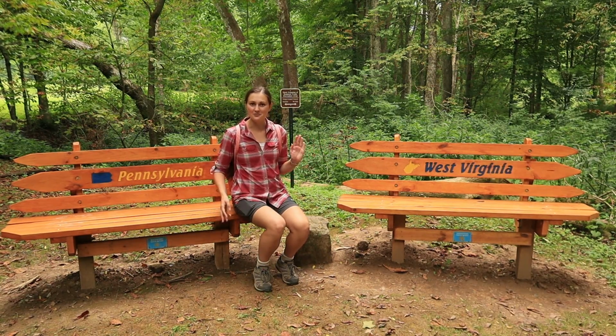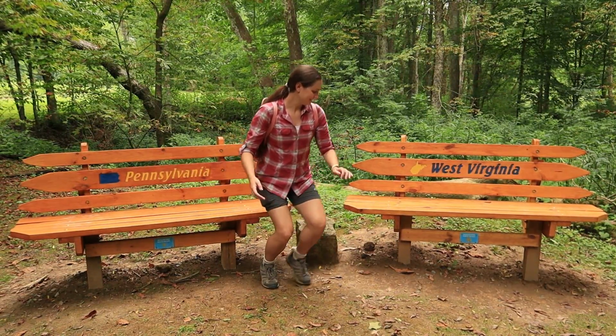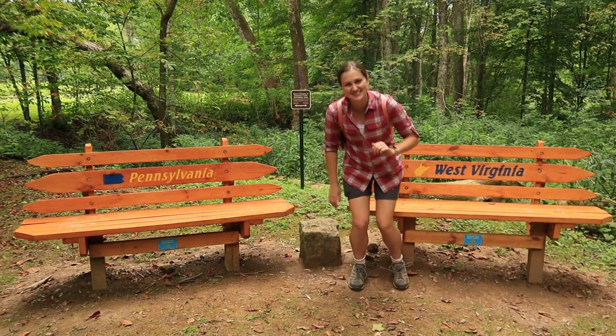So here's another example of being in two different states within a couple seconds of each other. Pennsylvania, West Virginia, Pennsylvania, West Virginia.